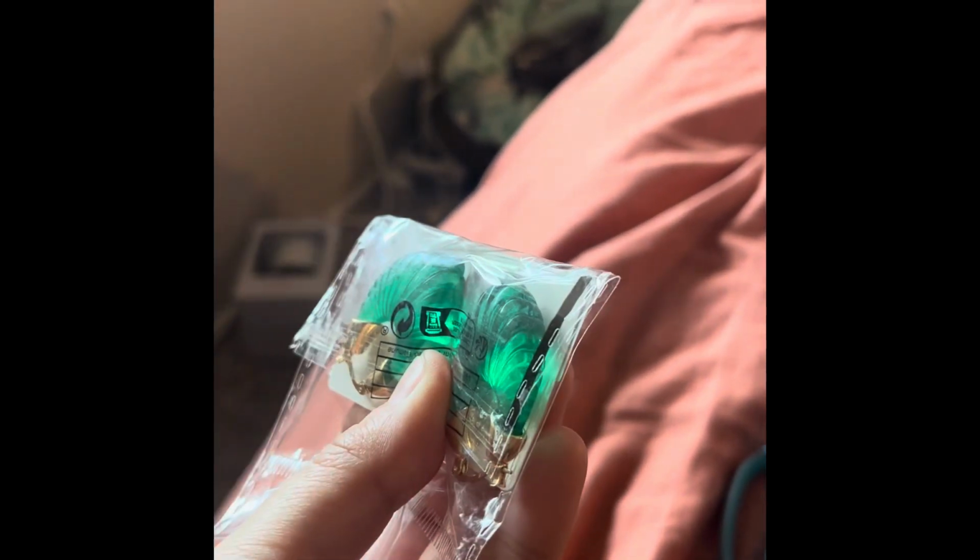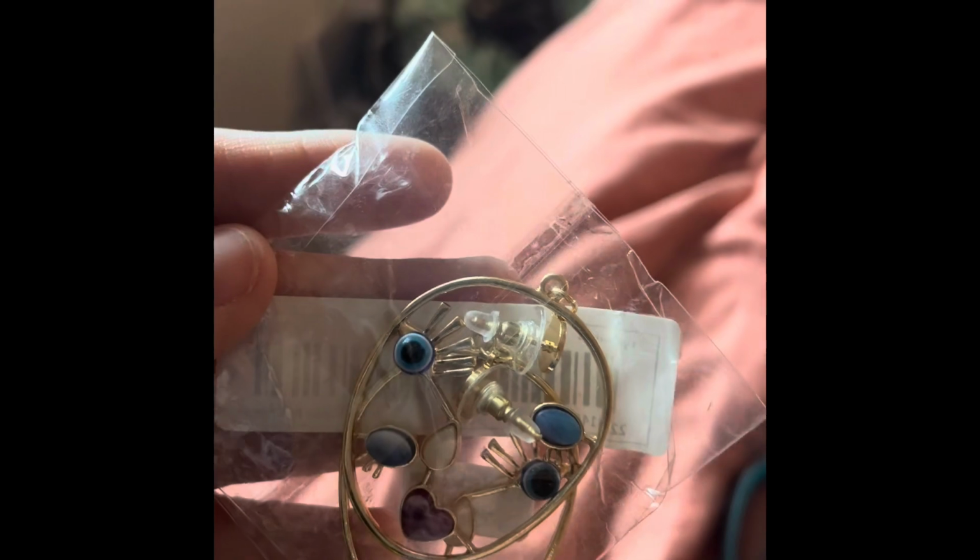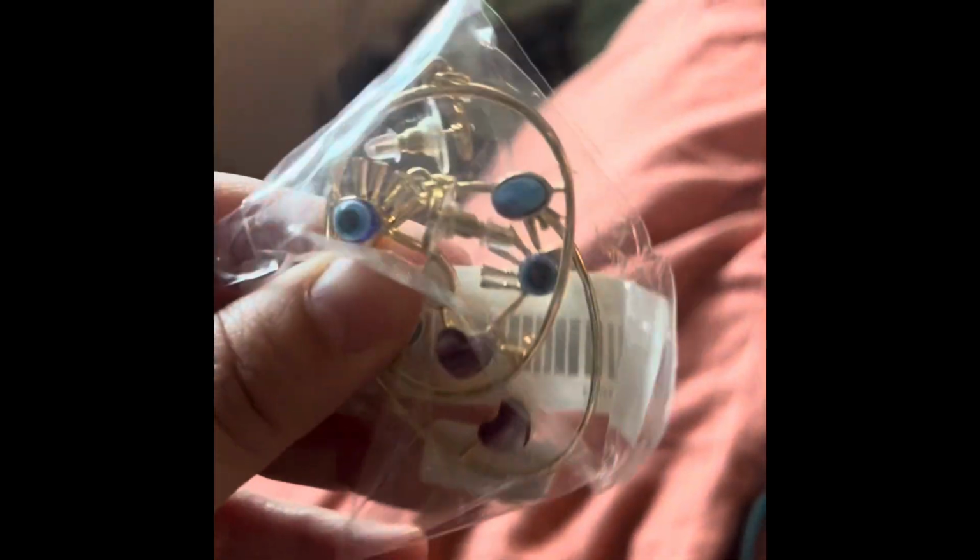Look how gorgeous these are. Oh my god, I can't wait to wear these. These are so pretty, like mermaid color. They remind me of mermaid fins or something. Yeah, I got those. And then I got, I don't know if you can tell, these are the Picasso earrings. I love the little Picasso print with the face. Super cute. Got these ones.